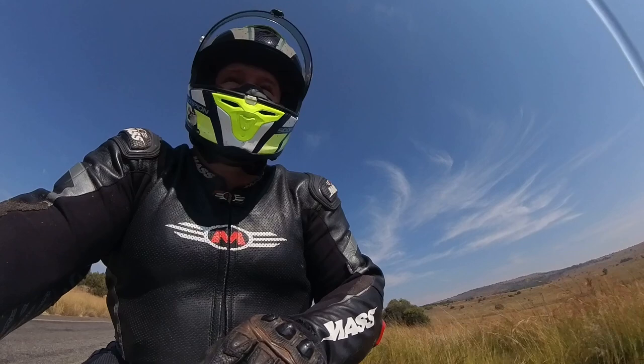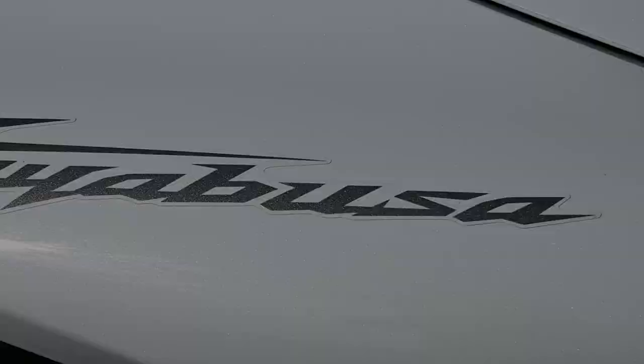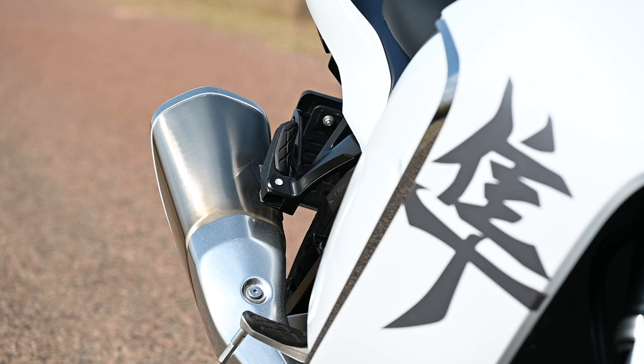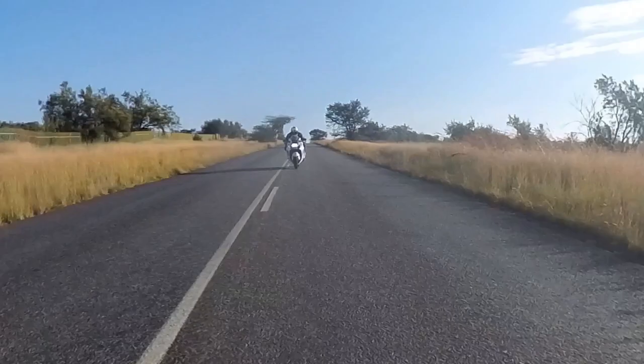While the looks are better, the Gen 3 is not entirely clear of criticism, starting with the spec sheet, where we find that the 1340cc inline 4 motor pushes 188 horsepower, 7 less than the Gen 2. People weren't happy with this. They also weren't happy with the torque being squashed from 154 Nm to 150. But what we lost in top end, Suzuki made up for with other things.